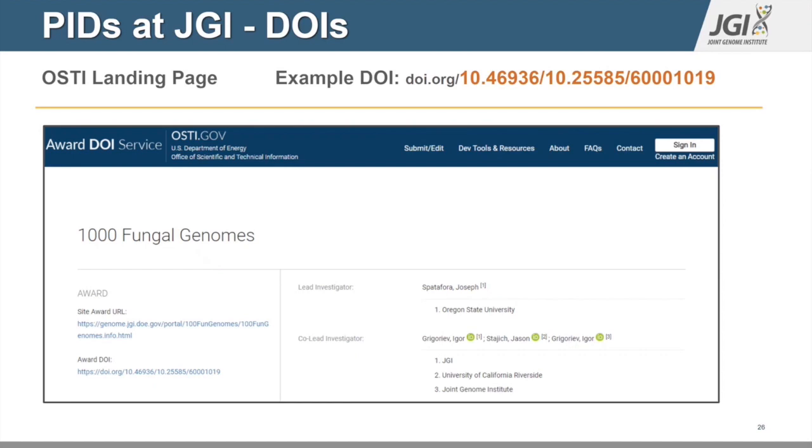So what does assigning a DOI to a proposal actually look like in practice? Well, for one, you get this nifty ID number, an example of which you can see at the top. This particular DOI unambiguously refers to JGI's 1000 fungal genomes proposal. Additionally, each proposal gets an OSTI landing page. So when you throw the DOI URL into your browser, it sends you directly to a page that looks like the screenshot that you can see on this slide.